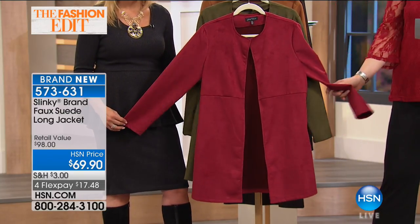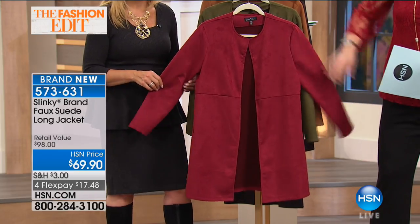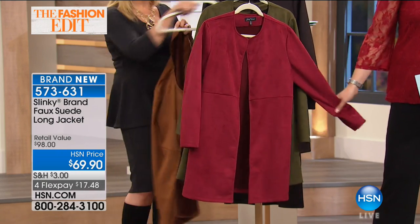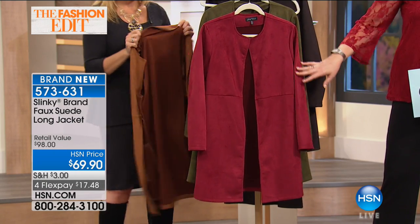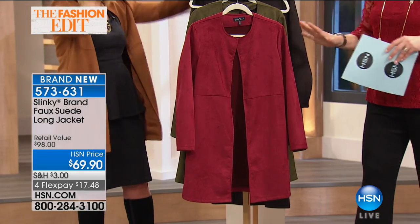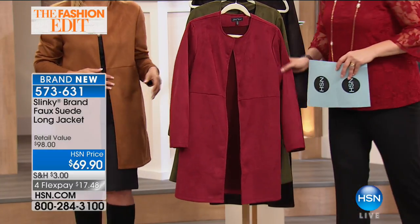We're gonna move into another brand new selection. I wish we had my size to be able to put this on. Do we think, Steve, we can find a large in this? Maybe in the black? Because I'd love to put this on if someone can do that. This is the faux suede long jacket. This to me, I just feel like Jackie O. I think the lines, the sophistication, the cut. This looks like it was like a $1,000 jacket.